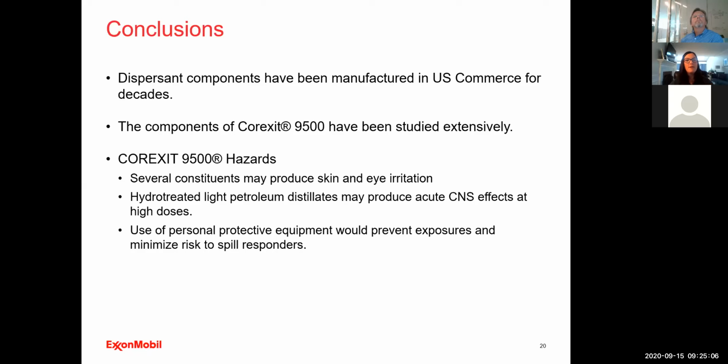Corexit 9500 hazards: we have several constituents, three classes of them, that produce skin and eye irritation. That's very clear. The hydrotreated light petroleum distillates, we have a very clear understanding that they may produce acute CNS effects at high doses and typically in confined spaces. And when we think about risk mitigation and risk management, we believe that use of personal protective equipment that would prevent exposures would really work to minimize the risk to spill responders.